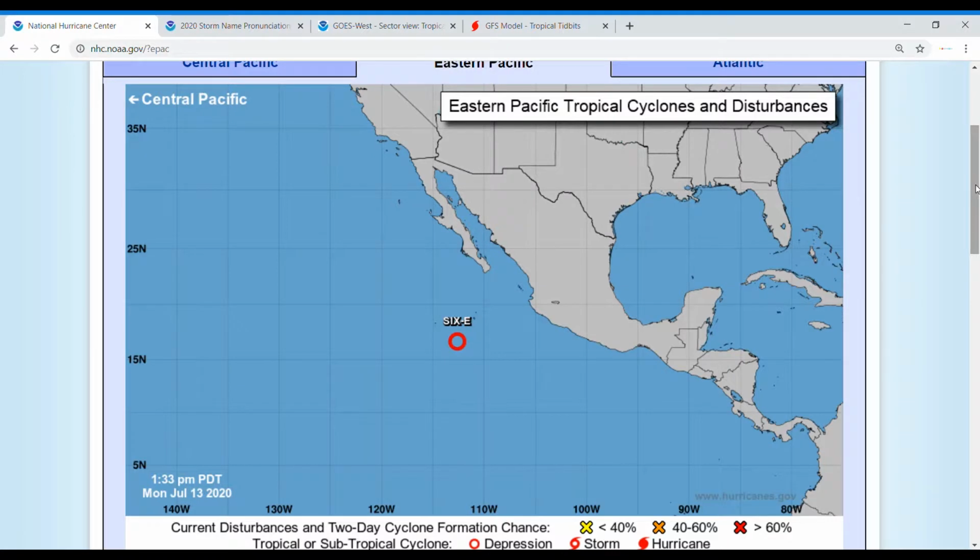Hello and welcome back to another in-depth weather video. Today we're going to be talking about Tropical Depression 6E that has just formed in the Eastern Pacific.